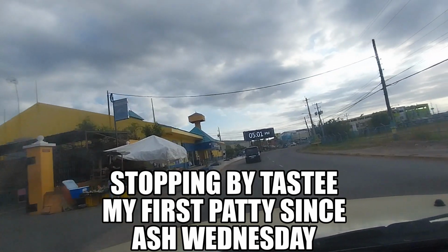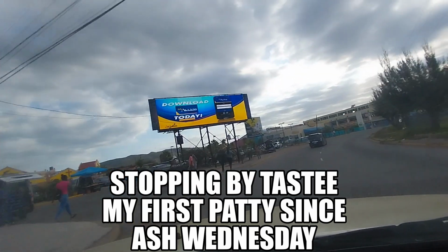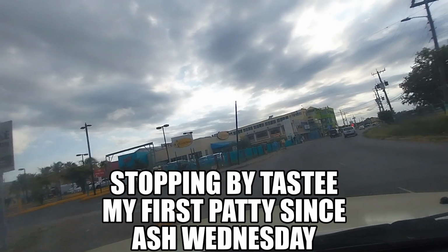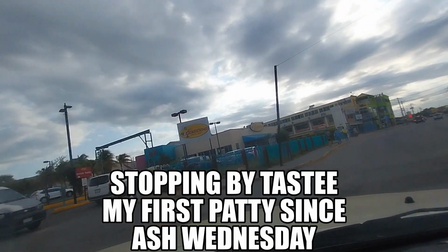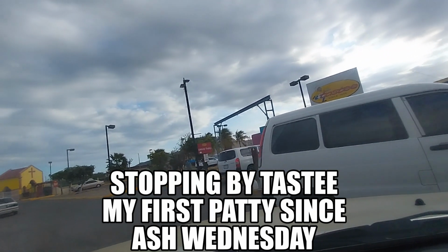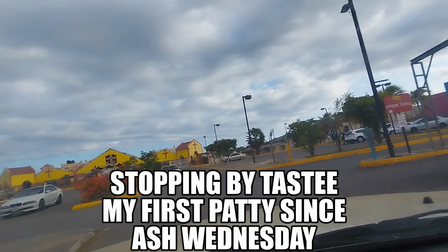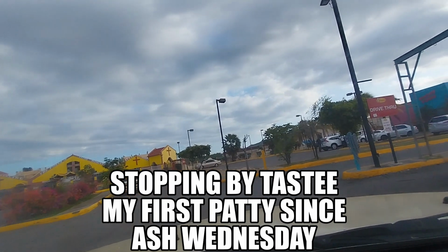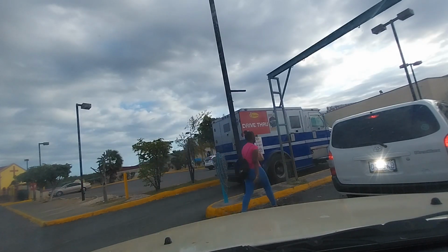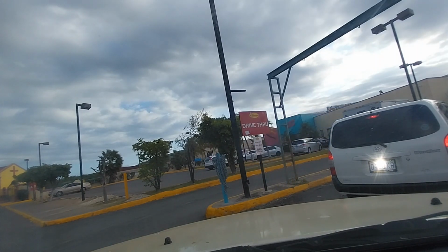Going by another route. I'm going to stop at Tasty. Oh, Tasty line longish. So you could also go around, take the left beside the courts and come in from the next side. That's better. But we are very scared now of these. They've been holding up these Brinks trucks.